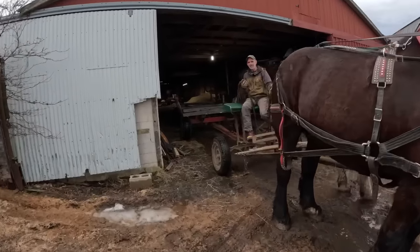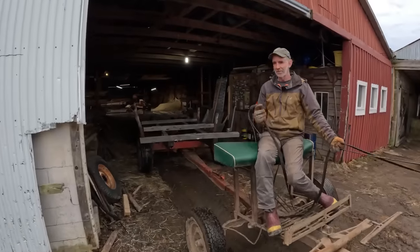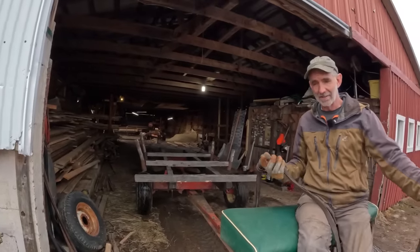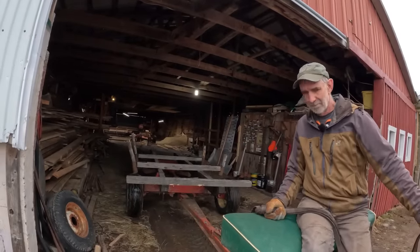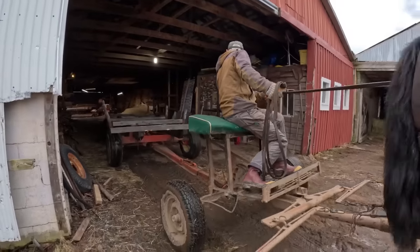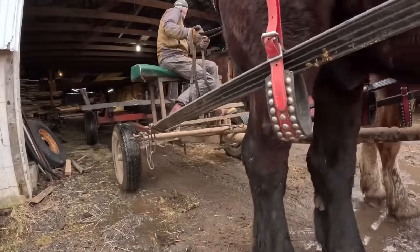At this point here, it'd be so easy and so simple just to pull the pin and push it back by hand. Because it is a concrete floor, it does roll really nice. But I'm stubborn. I'm not going to do that.